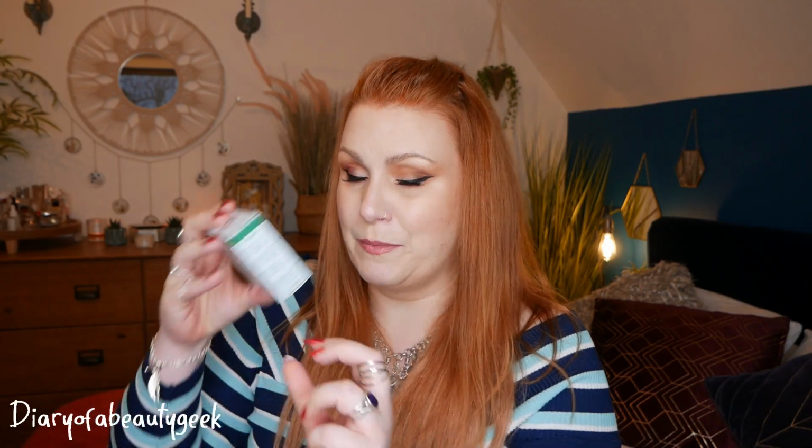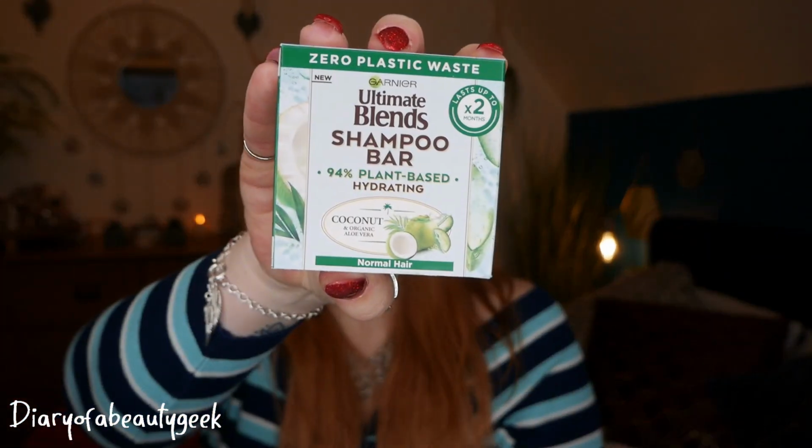Oh, the smell! Oh, it's so nice. Oh, it says this, smell me. There's a little hole. But yeah, ideally I would like it for dry hair for me personally. And the information just goes on to tell you what I read off the back there. So we've got a shampoo bar.